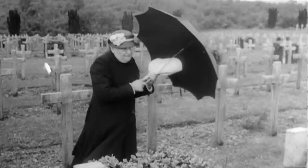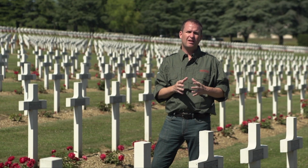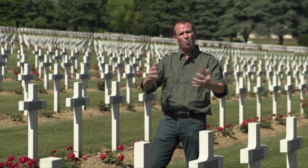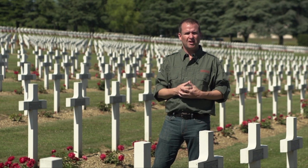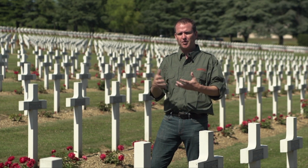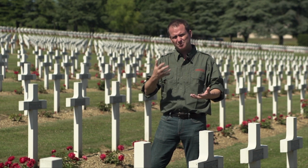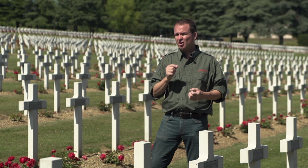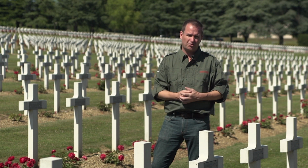This cemetery was inaugurated in 1923, but it didn't end there, because the process of recovering the war dead from the battlefield here at Verdun went on for a very long period of time, and it sometimes involved the recovery of complete sets of remains, sometimes identified, sometimes unidentified. But then it also included the recovery of unidentifiable human body parts.